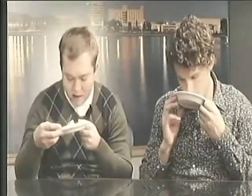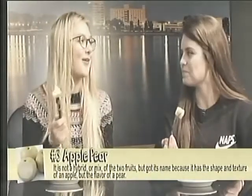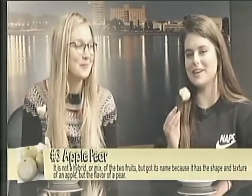Ooh, this is like an apple pear. It looks like a pear to me. Well, this is apple kind of. It does smell like an apple. It makes me think that it's not going to taste like an apple. Smells like a pear more than an apple. It reminds me a lot of pear, except the skin is different. Cheers! I think this is just a pear. It's like a fancy pear.